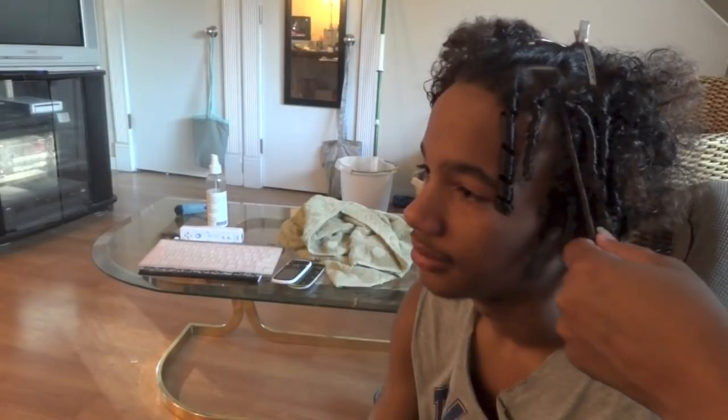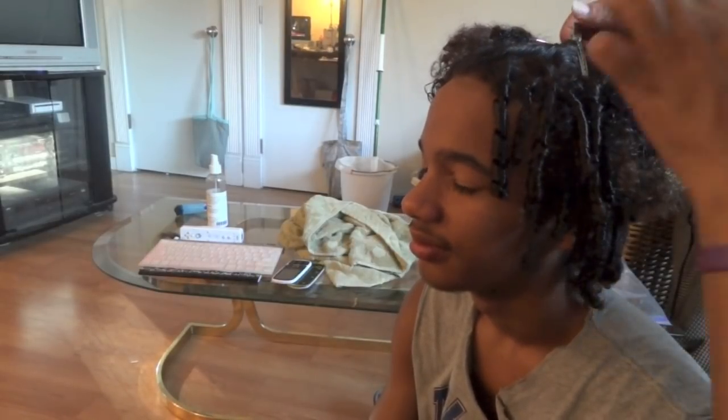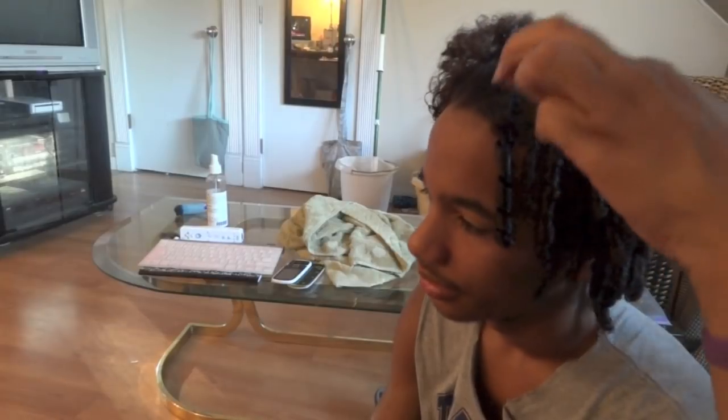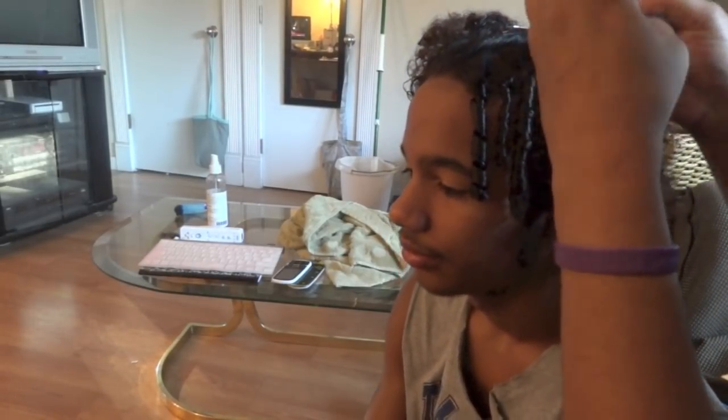This has really been a case of trial and error because his hair is so fine, and I really wasn't able to find good tutorials on how to comb coil super fine hair. So it's been a lot of figuring it out as I go, but so far I think it's working.